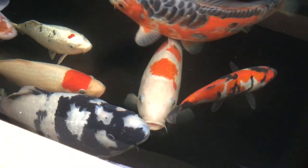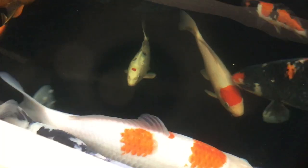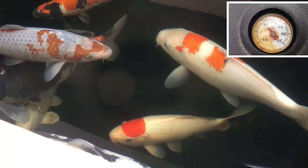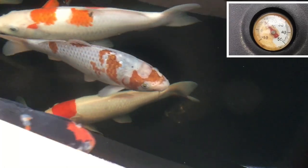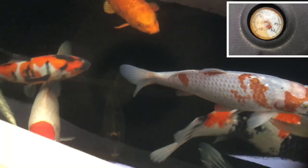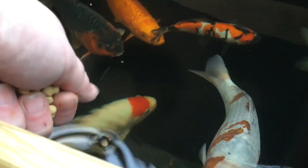The koi are all doing nicely. It's about 10 o'clock in the morning on Thursday morning. Got an air temperature of about 9 degrees, and the pond temperature is sitting between 10 and 11 degrees, which is pretty nice. I'm very happy with that. And the fish are nice and lively, all coming looking for some food.